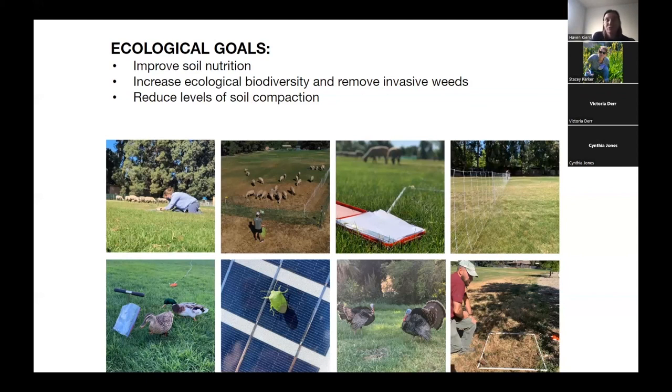And then can we also reduce levels of soil compaction, right? Because the sheep aren't as heavy as the lawnmowers. Next slide.